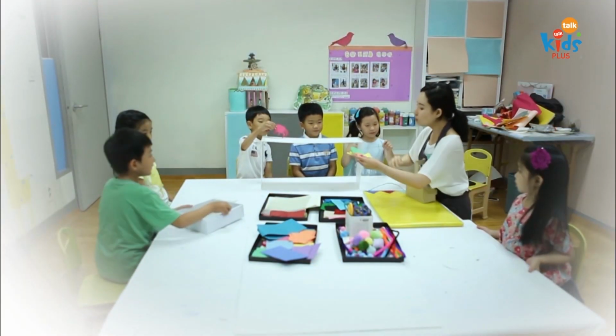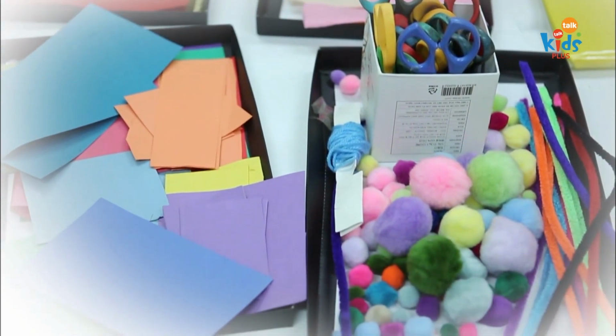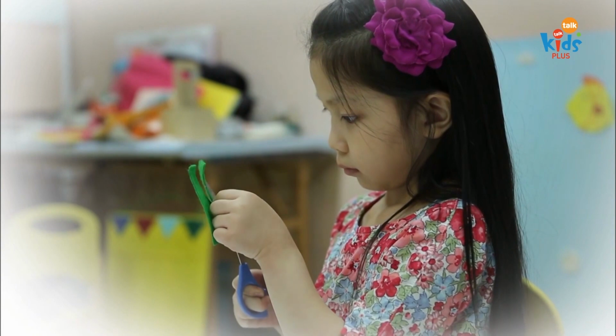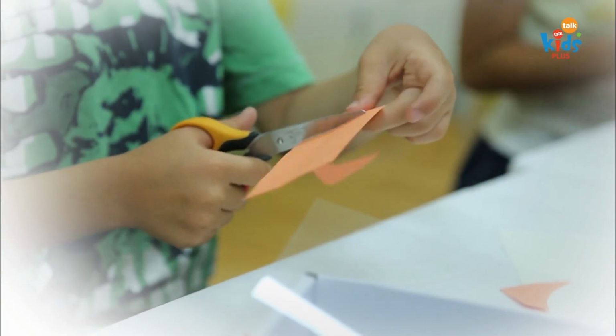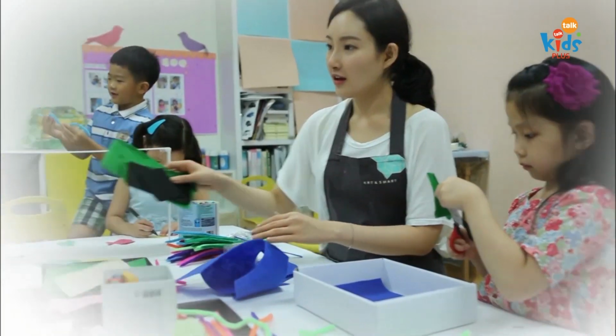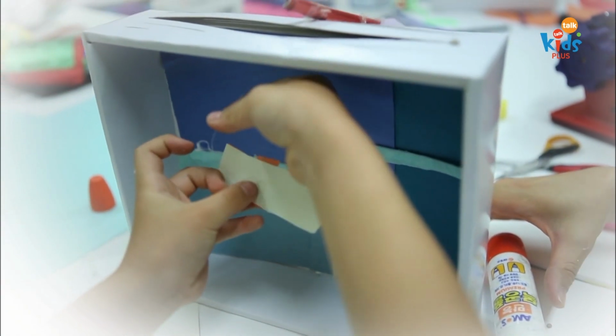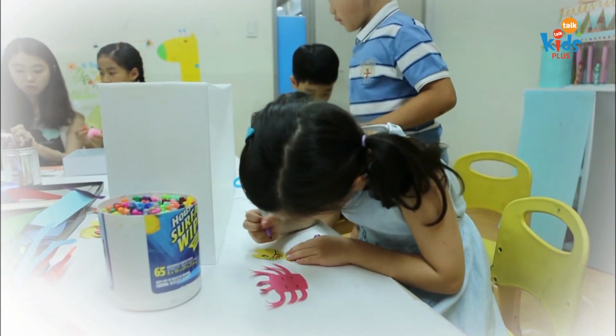All right. While Tom and Jane are making their special fish tanks, let's look at the other friends, shall we? Wow, they have various materials. What are they going to make? They cut some paper to make fishes. And they tie strings. Draw and move the fishes with strings.